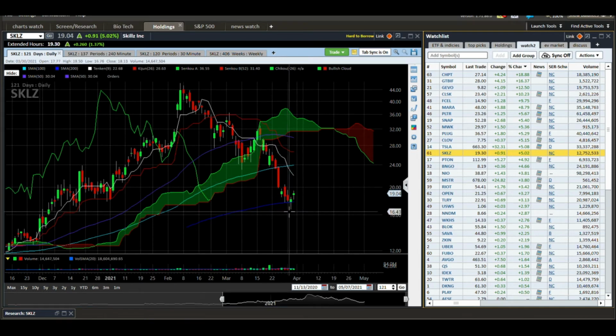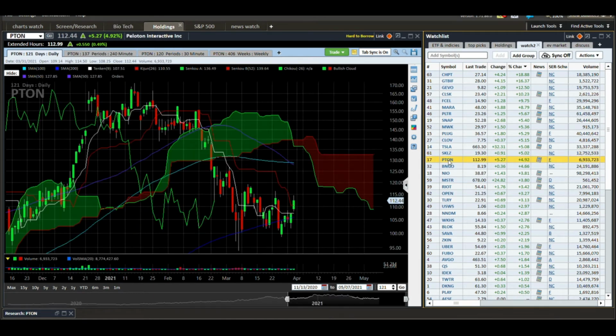SKLZ, this candle means nothing. We're just way oversold here. PTON, and we've gotten above the Tenkan-sen here, but this chart's still kind of a mess.